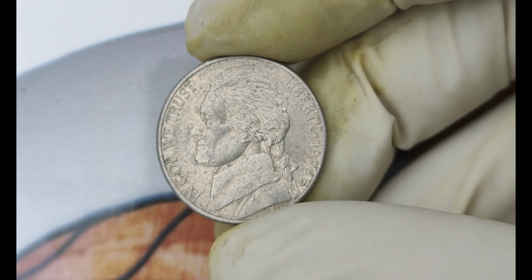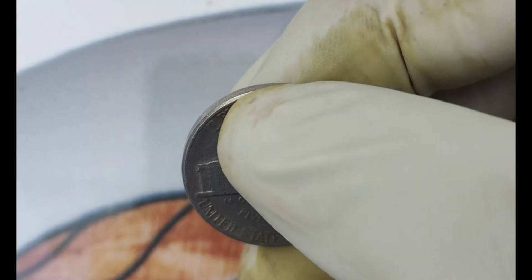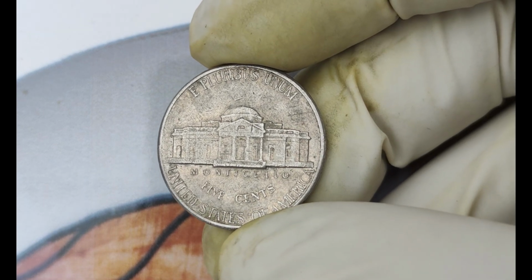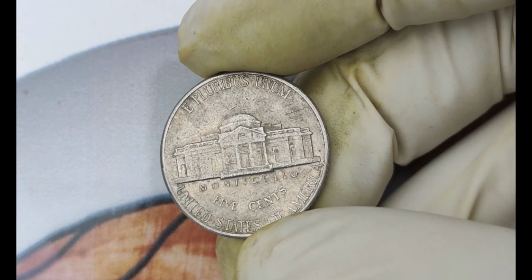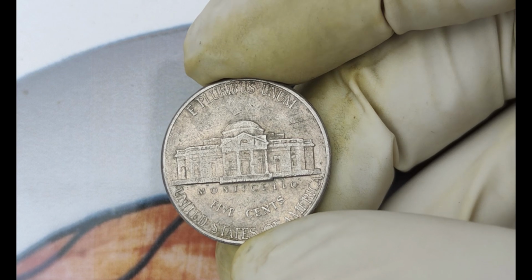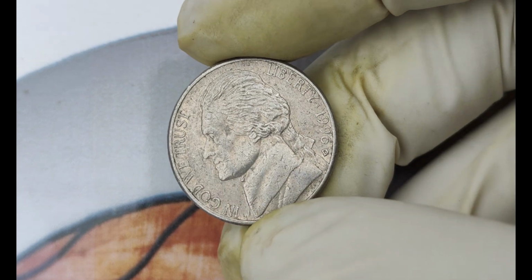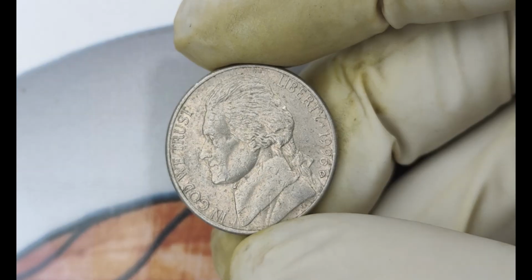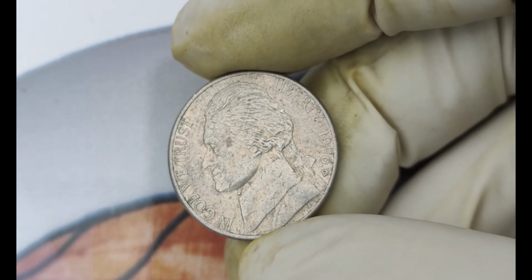Let me share a quick story. In 2023, a coin collector discovered a near-perfect 1996 D Jefferson nickel with a unique minting error. This coin was graded MS68 by PCGS and sold at auction for over $1.5 million. It's proof that rare finds are out there waiting to be discovered. Now it's your turn to check your coin jars, wallets, and collections. Who knows? You might just have a $1 million Jefferson nickel sitting unnoticed.